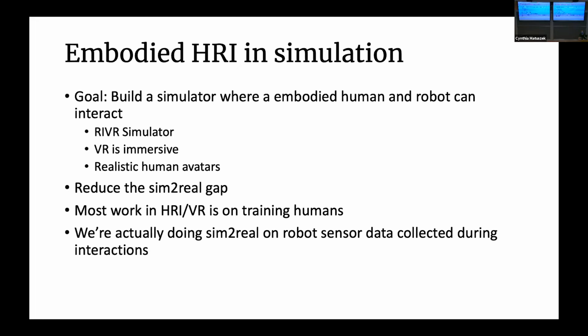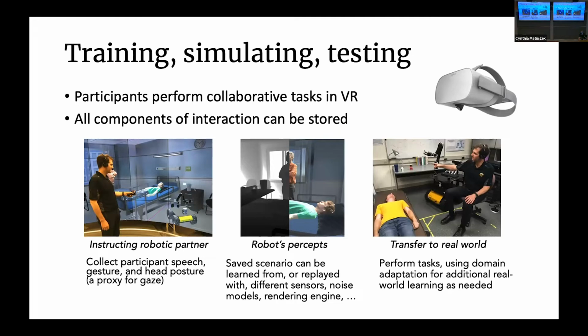So we're working with this interface where real people can interact with virtual agents using either a cave setting or off-the-shelf commodity hardware like gaming headsets. This makes it a lot easier for a variety of people to engage remotely. And meanwhile, the agent is receiving simulated perceptual data, as in the middle image here, along with the person's speech and some of the captured motions. This way, the entire interaction can be not only stored but replayed using things like different models for the robot's sensing capabilities as changes are needed, without requiring additional human data. So what the robot has learned can then be transferred to a real robot in the real world.